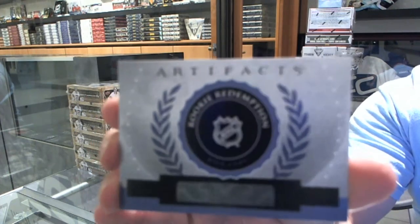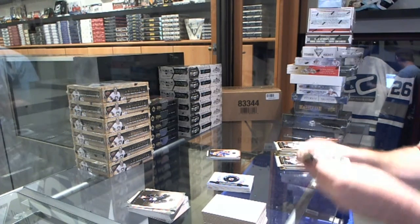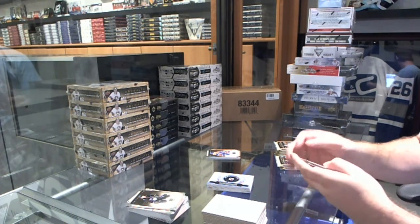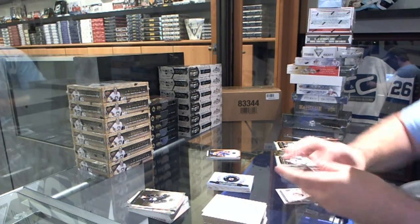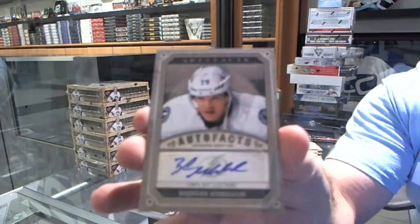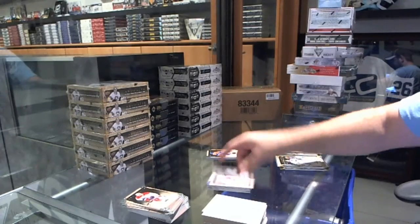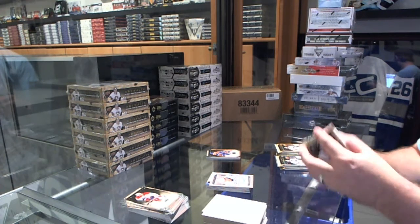241. We've got an auto fax for the Tampa Bay Lightning, Brenden Mikkelson. John Gibson for the Anaheim Ducks. Perfect, thank you.